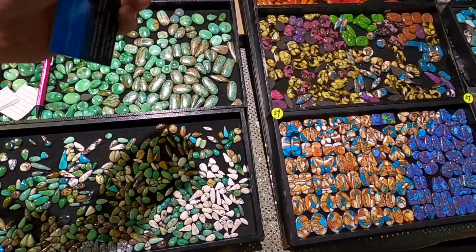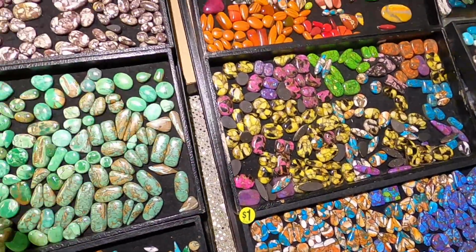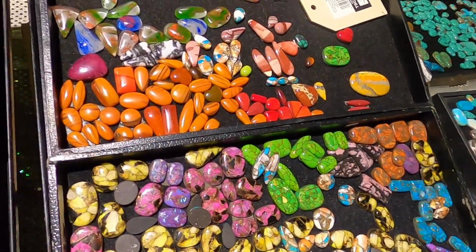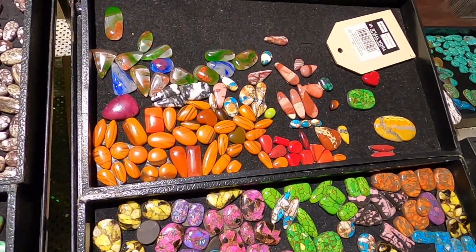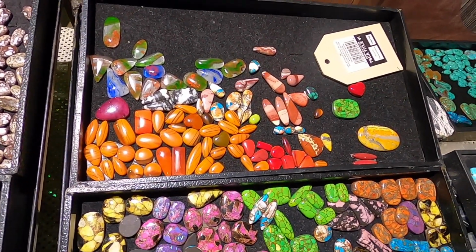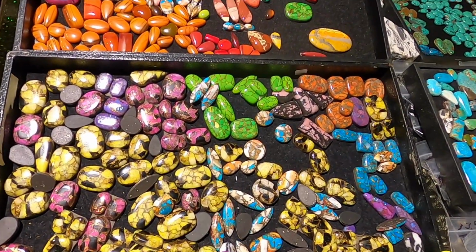Fantastic. If you don't mind me asking, what kind of machine do you like to use? Well, I use Cab King. Oh, Cab King. Some people like it. For the price, it's the best. How do you get to it?